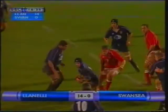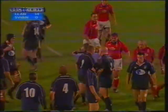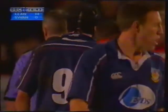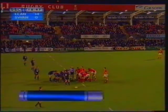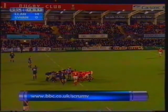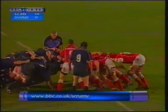Got 10, play on, advantage. Well, Swansea conceded 8 tries when they were down to 13 men back in October. Come down, red ball. But they've conceded 2 in the opening quarter of an hour tonight, and that's nothing to do with anything except the brand of rugby that Llanelli are playing. Yeah, and you can't afford to make mistakes like that. You know, 14-0 down, you don't go 10.